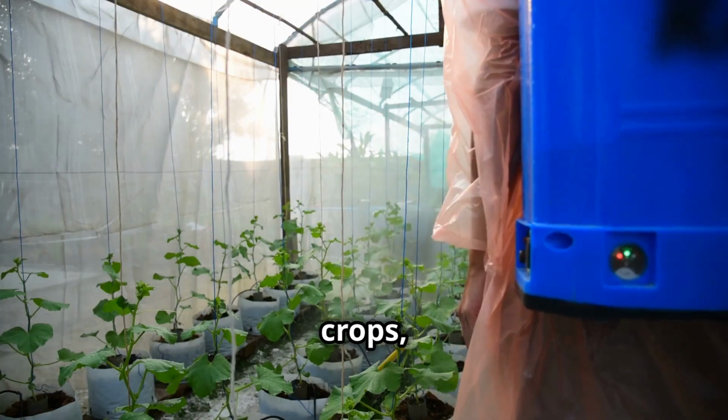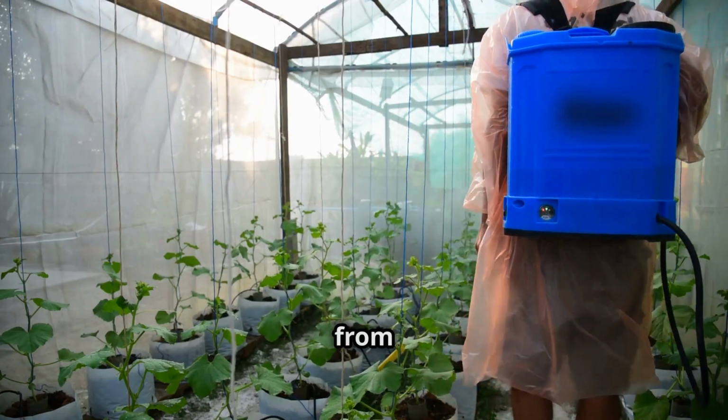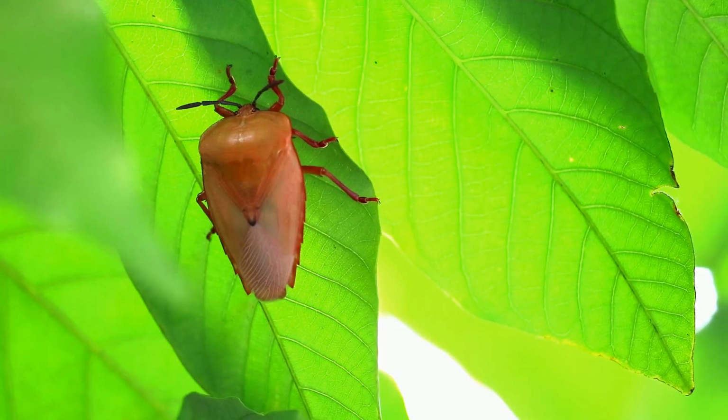And then there are trap crops, strategically planted sacrificial lambs that lure the insects away from more valuable crops, concentrating their numbers and making them more susceptible to targeted treatments.